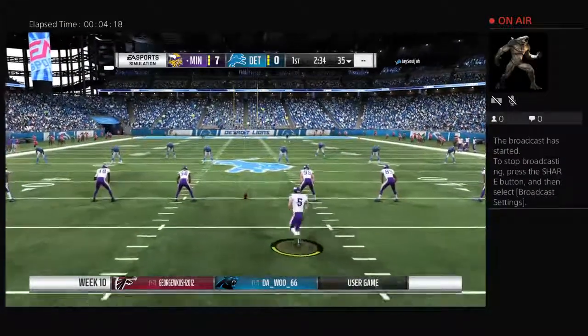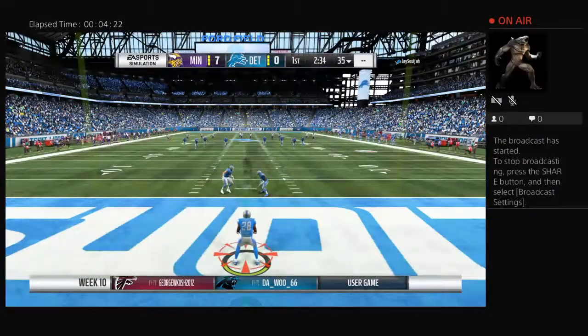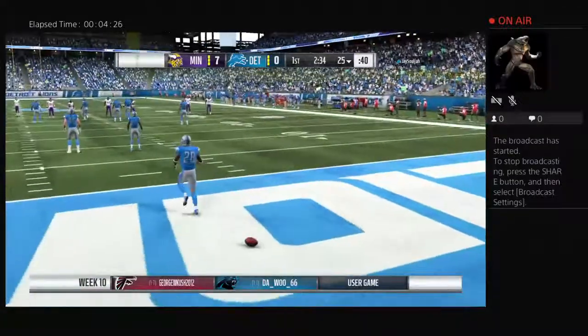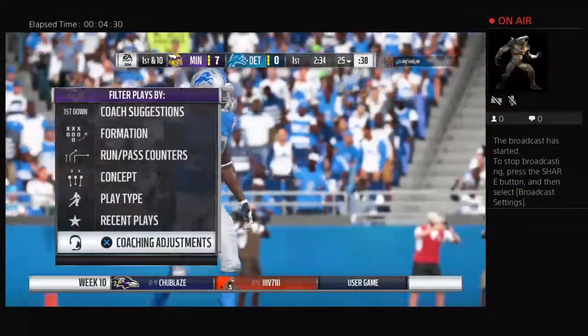Set now to kick this one away, and off it goes. This is taken about 7 yards deep, and no run back here. This will be a touchback, and it comes out to the 25-yard line.